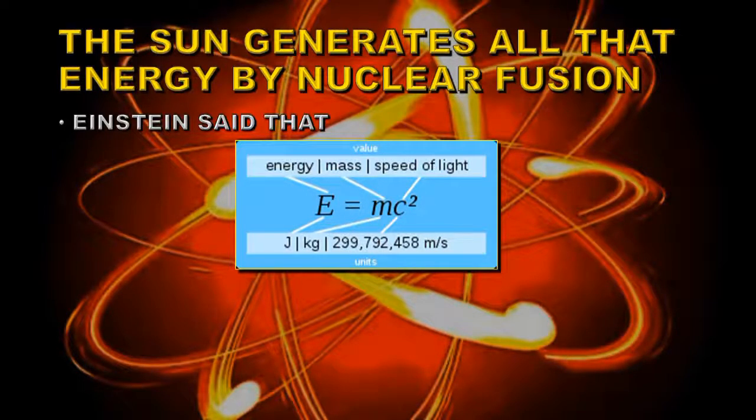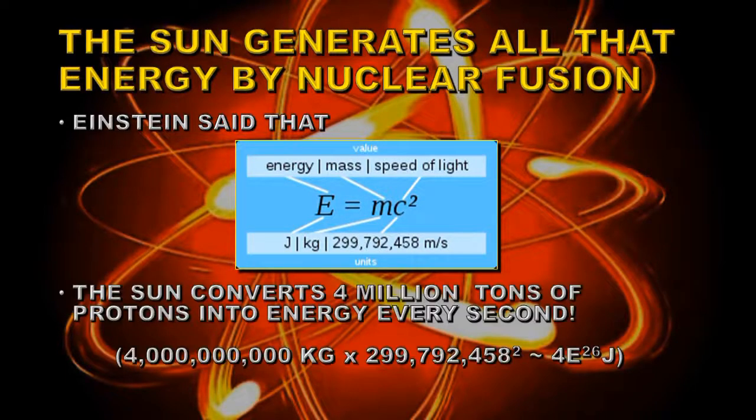So how much mass does the sun lose to produce all this energy? It turns out to be about 4 million metric tons every second, and I've done a little calculation at the bottom of the screen here to show you how to get to the 4 times 10 to the 26 joules using those numbers.